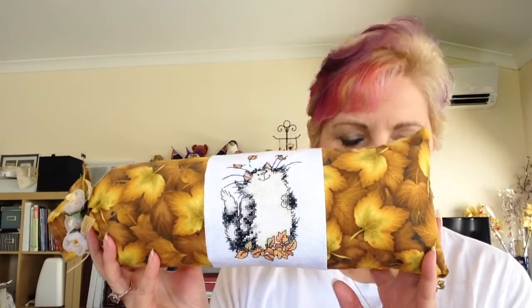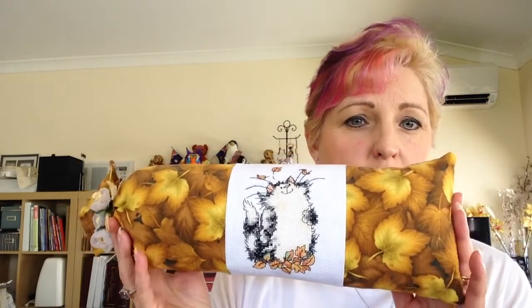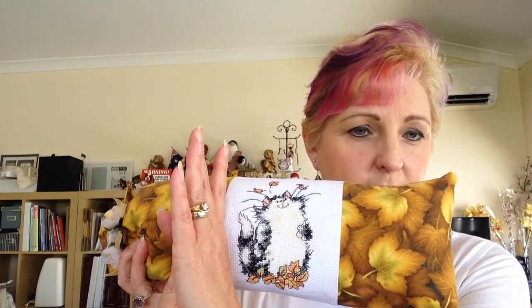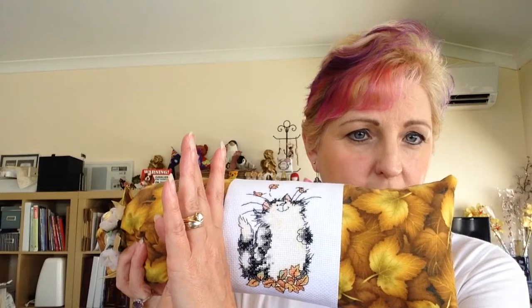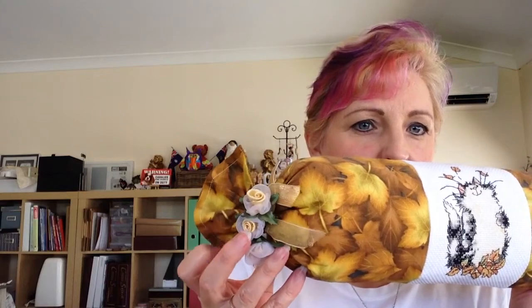This is a Margaret Sherry that I did way back when. In May 2012 I stitched this, and I turned him into a cushion. Originally I was only going to have it be that big, but once I'd started putting this fabric on, I actually realised how pretty the fabric was, and so I extended it out that way. Put a couple of little flowers and just sort of finished it that way, and the same fabric on the back. So this is Margaret Sherry's Seasonal Cats, and this was autumn.